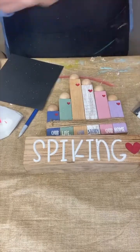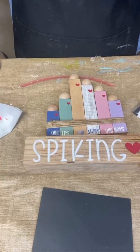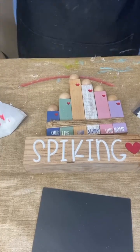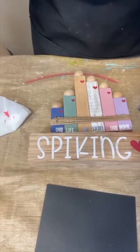Okay. It is easy. You guys, this was easy. Your kids could do this. Maybe you've got grandkids. Your family members could do this. This is not something super hard. Just put a big bow in the middle. I could.